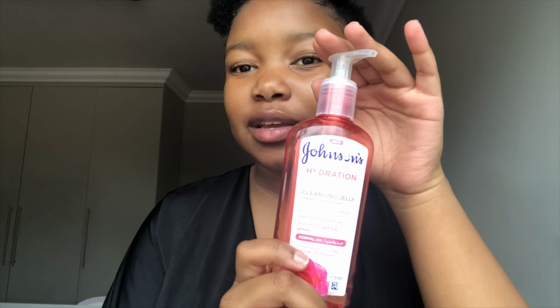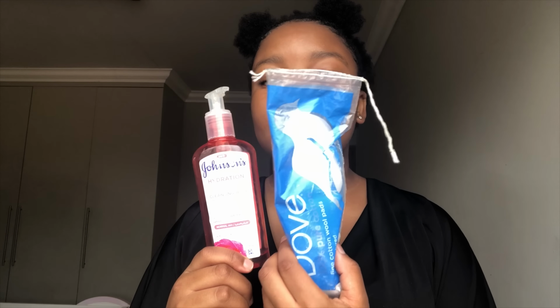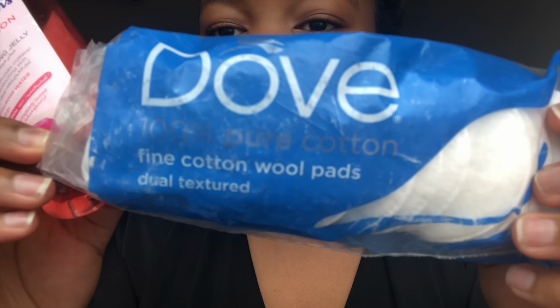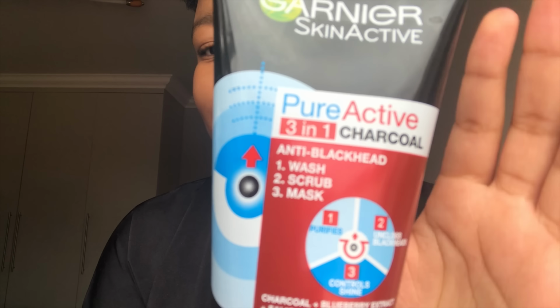You can get this at Pick and Pay, Clicks. I'm actually running out, I need to go buy some. Johnson's Fresh Hydration Micellar Cleansing Jelly. So I use this with Dove cotton pads. So yeah, I put this on this and then I rub my face, you know. And then once I'm done with that, I use this Garnier Pure Active Charcoal 3-in-1 thingy.